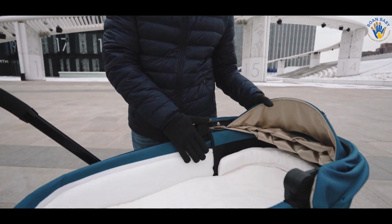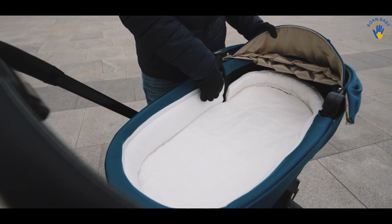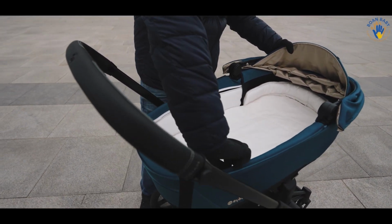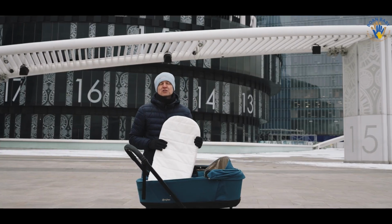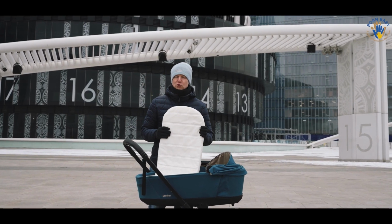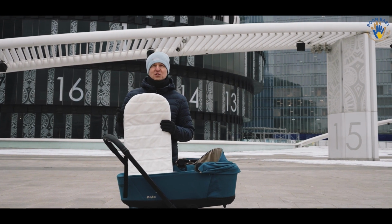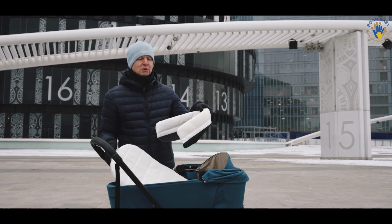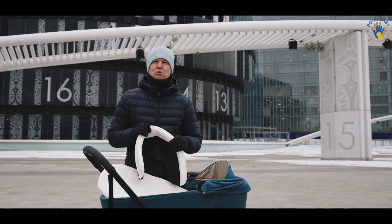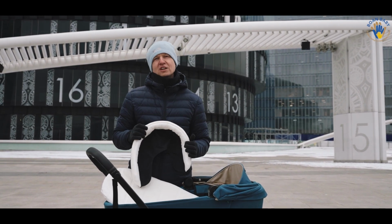I really like how it is organized inside. Really the highest quality cotton is used. The inner textile can be unfastened, it is fastened with a zipper and washed separately. Our mattress is made of foam rubber, and it has a memory function. The cover here is also removable, so if something gets dirty, don't worry, you can take it off and wash it. In addition, there is an additional bumper in the head area. We recommend removing it when the child will lie on his tummy, looking forward so that nothing interferes with his view.